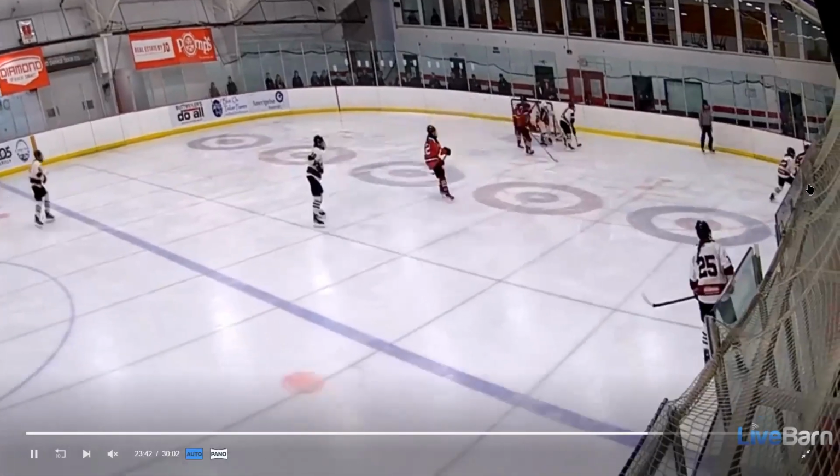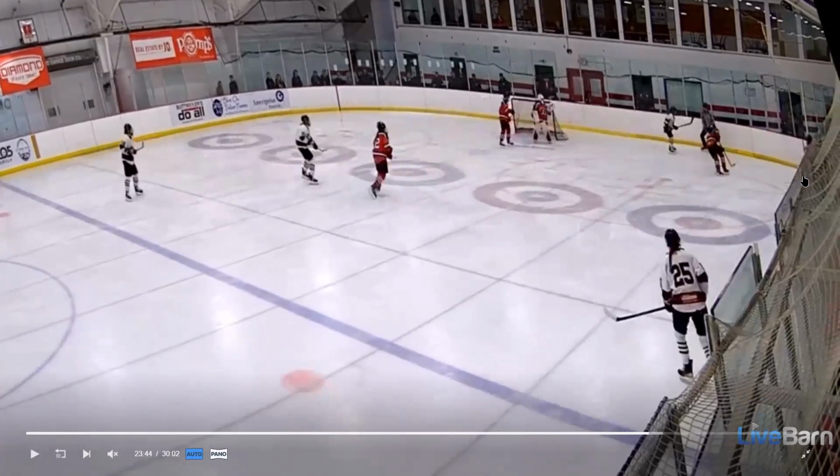But here, puck's going to go deep. Emily's battling. Maisie, at this point, you can pull back, guard your girl. Bell's doing a good job, sag down here. This is their third forward. They did a really good job keeping their third forward high, and Bell's able to cover both. If they want to be this high, great. It gives us the man advantage. Bell can cover both, just sag down and cover both.